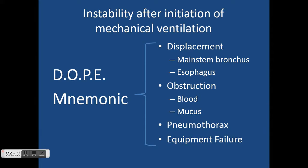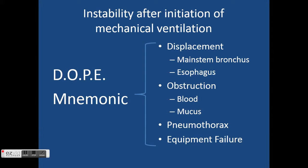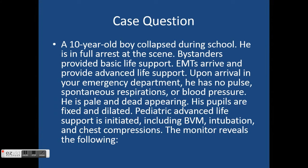Other types of complications of intubation typically occur after mechanical ventilation is initiated. We use a DOPE mnemonic. Again, we alluded to some of these things, but I'd like to go through them. You can have displacement of your endotracheal tube. You can have obstruction of the endotracheal tube, either with blood or mucus. A pneumothorax can occur. Whether it's under tension or not, it can still significantly cause problems. And then, of course, you can have equipment failure. So again, think about these things as complications if they're on mechanical ventilation.